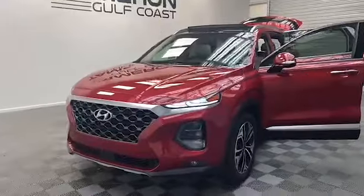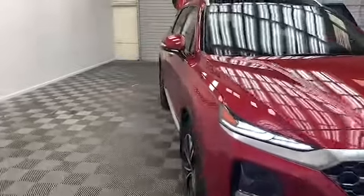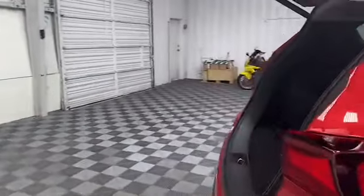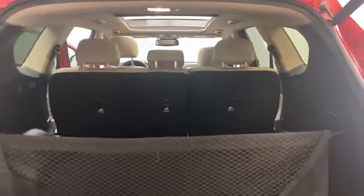Just arrived here at Tameron Gulf Coast. We have this 2019 Hyundai Santa Fe Limited Edition SUV. On the exterior, we have heated and power door mirrors, blind spot collision system, and rear backup camera.